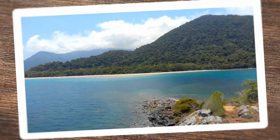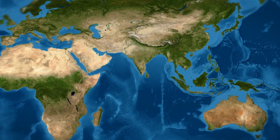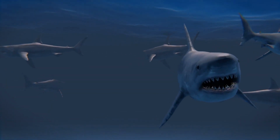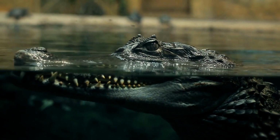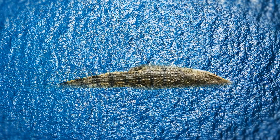The beach at Cape Tribulation is straight from a postcard. But looks can be deceiving. Australia? Probably sharks. No, crocodiles are out here to get you if you decide to go for a dip in the sea. There are saltwater crocodiles that the locals call salties. Well, that's a cute nickname for such a dangerous reptile.